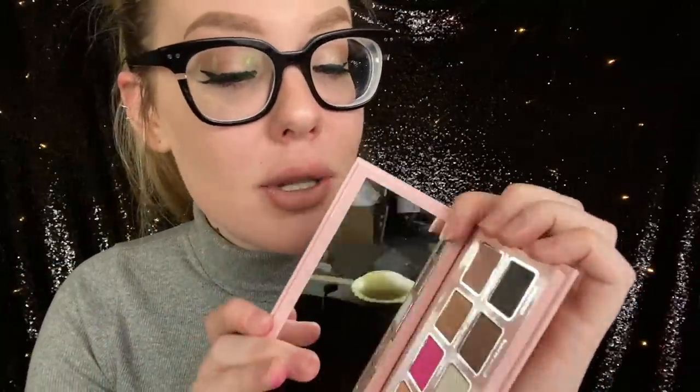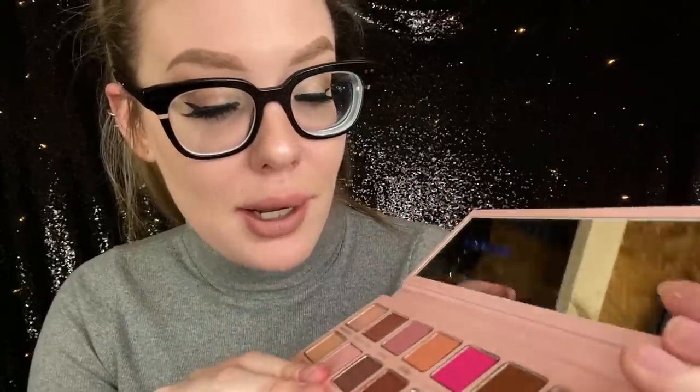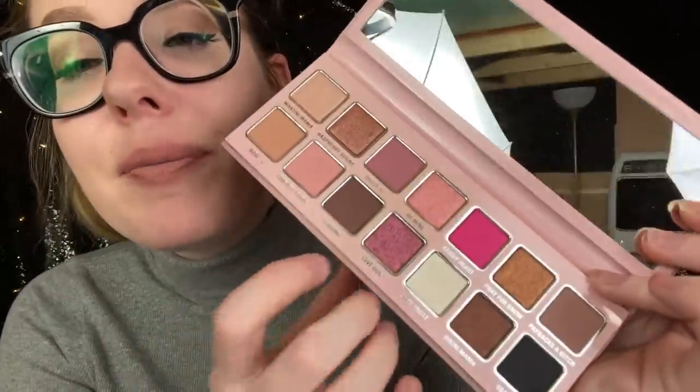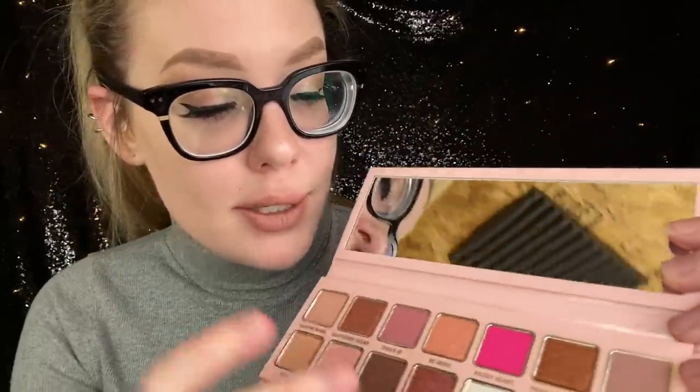And the reason I really like this and bought it was not just because it was on clearance, but because it had more choices of matte nudes. So, there's a very big difference between shimmer and matte. Obviously, shimmer is too shiny.